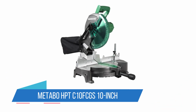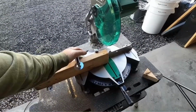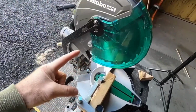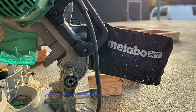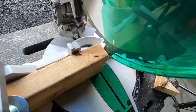Number 2. Metabo HPT C10FCGS 10-inch compound miter saw. You don't want to pay for features and power you don't need and won't use. The Metabo HPT C10FCGS is considerably more basic than our top pick, but it's not just its competitive price that makes it an attractive proposition. Metabo HPT has built a reputation for reliable, high-quality tools without the high sticker price.